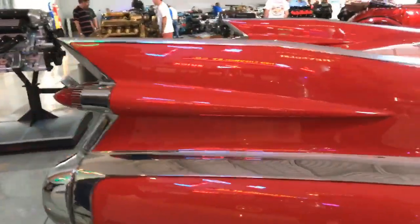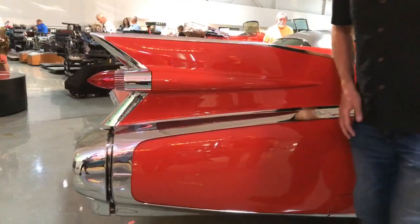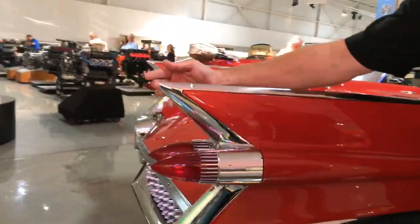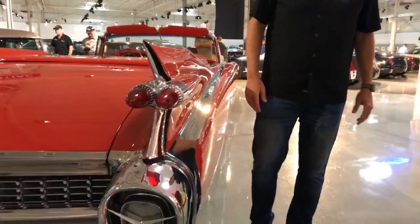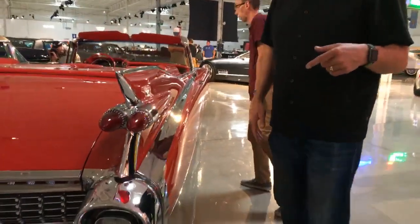That's got some girth. Look at that. Look how tall that is. And dangerous. If you're backing up, you're not gonna want to get... Look how pointy that is. Everything is pointy about this car. People love this Cadillac. Now, next to it, Craig, is even a more interesting Cadillac.